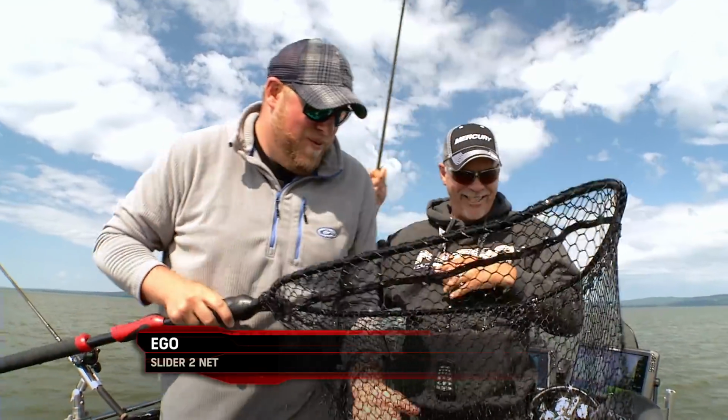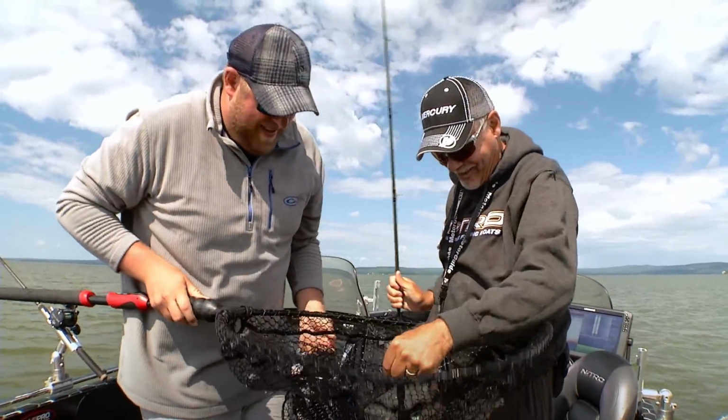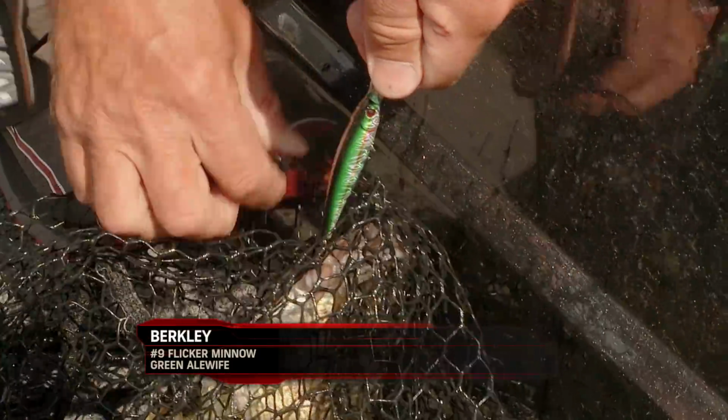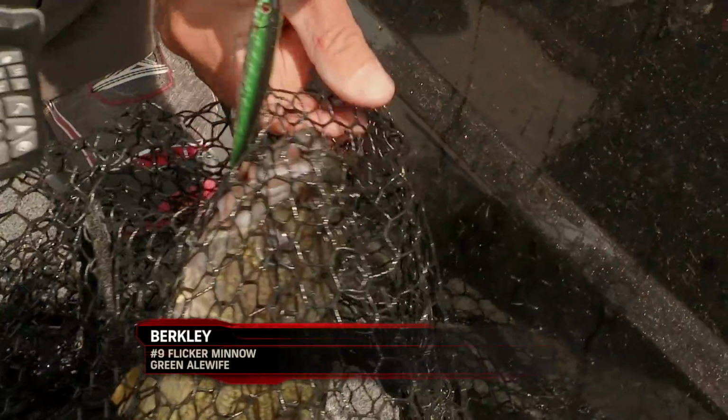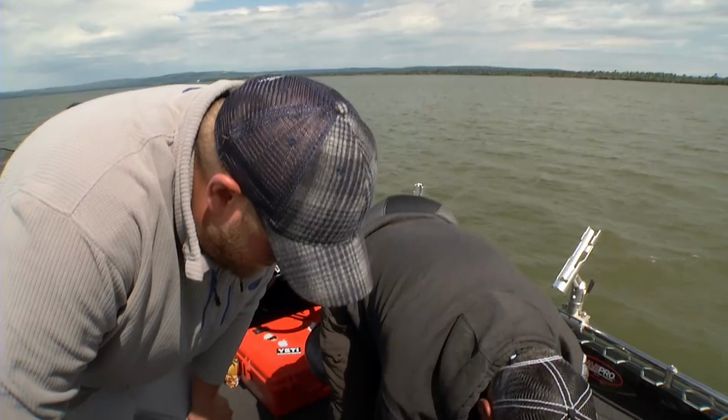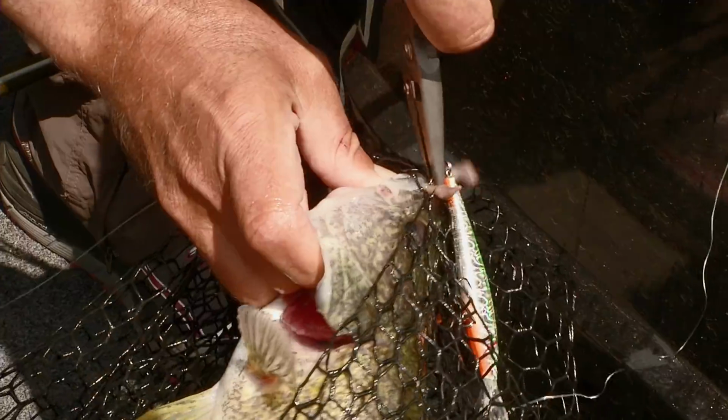That is a nice fish. The old green one again. Got that color figured out, didn't you? Yeah. That color is pretty much a universal walleye color on Great Lakes fish. Yeah, you've been talking about it, but now we're seeing it.